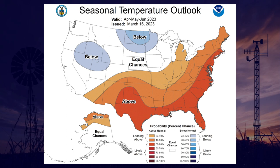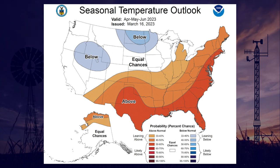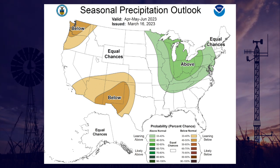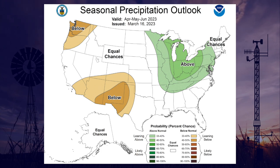What do our outlooks look like from the Climate Prediction Center? These span April through June, so the bulk of our rainy season. We see increased odds for above normal temperatures across the entire state, especially across the southwestern third of the state. For precipitation, not a good look for western Oklahoma and the Panhandle. Increased odds of below normal precipitation, especially across the very western tip of the Oklahoma Panhandle.